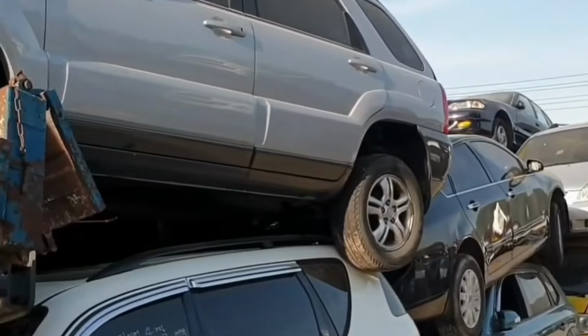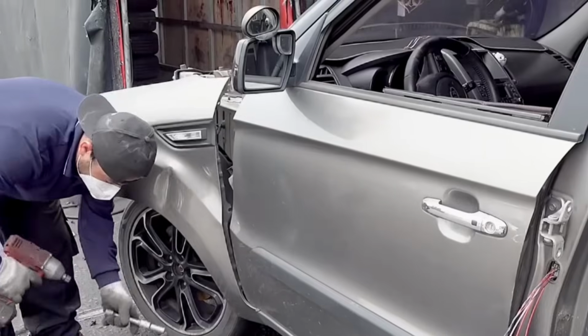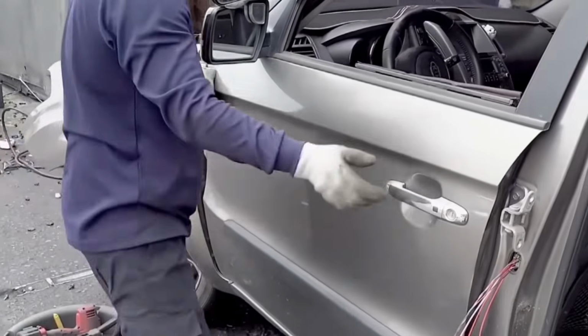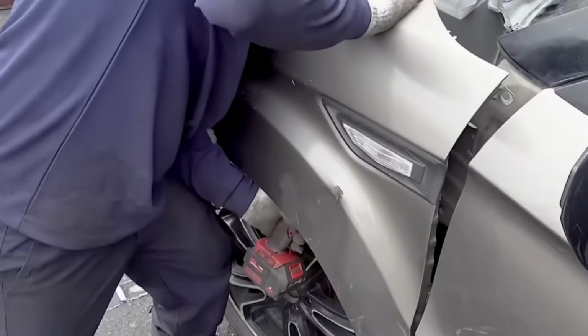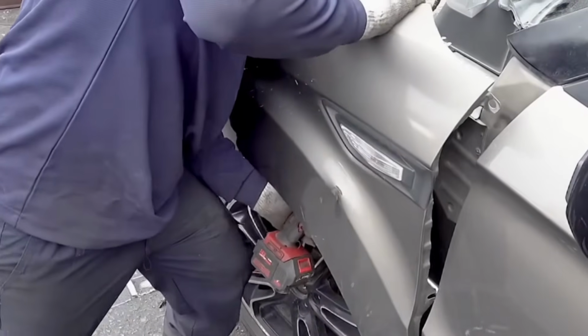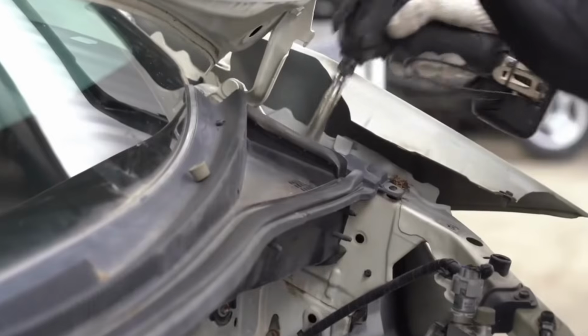Next come the plastic panels and wiring. Copper wiring harnesses are carefully removed. Copper is more valuable than steel itself. Inside the cabin, every material is separated. Fabric, foam, and plastic are shredded and turned into new raw materials for industry.